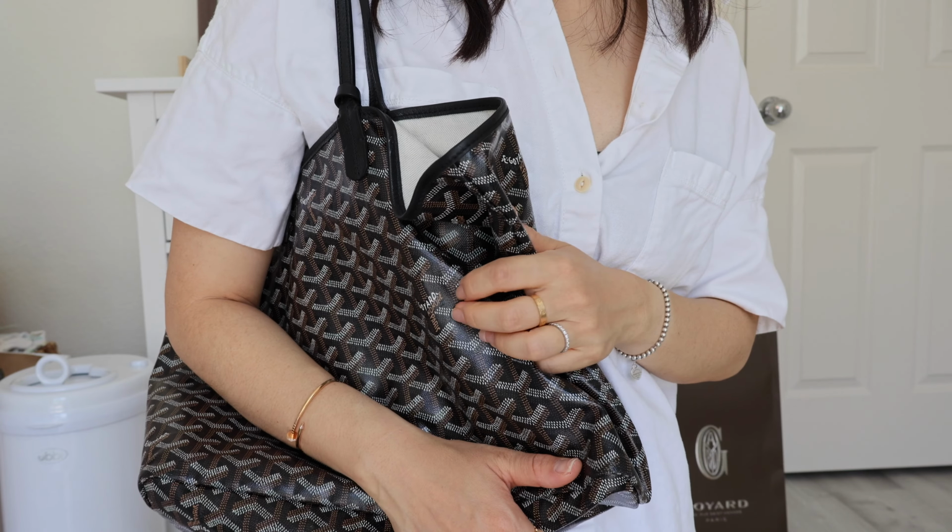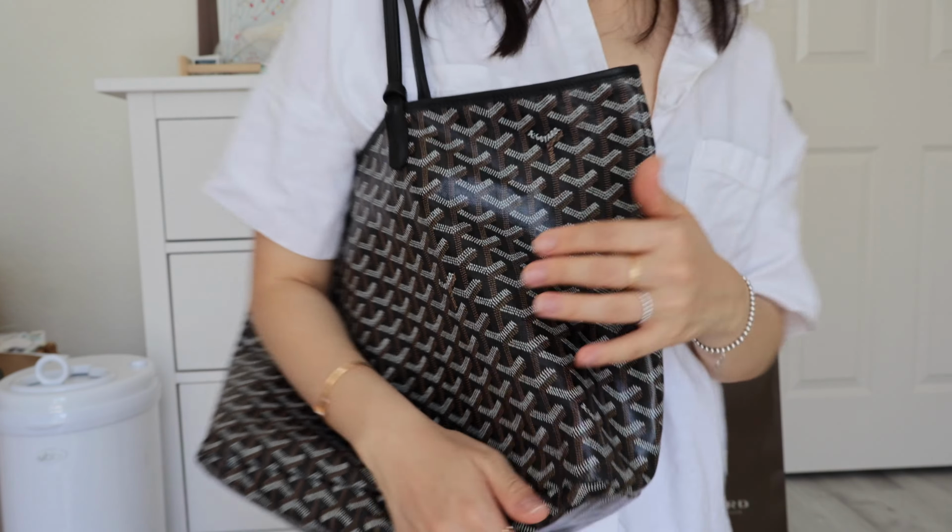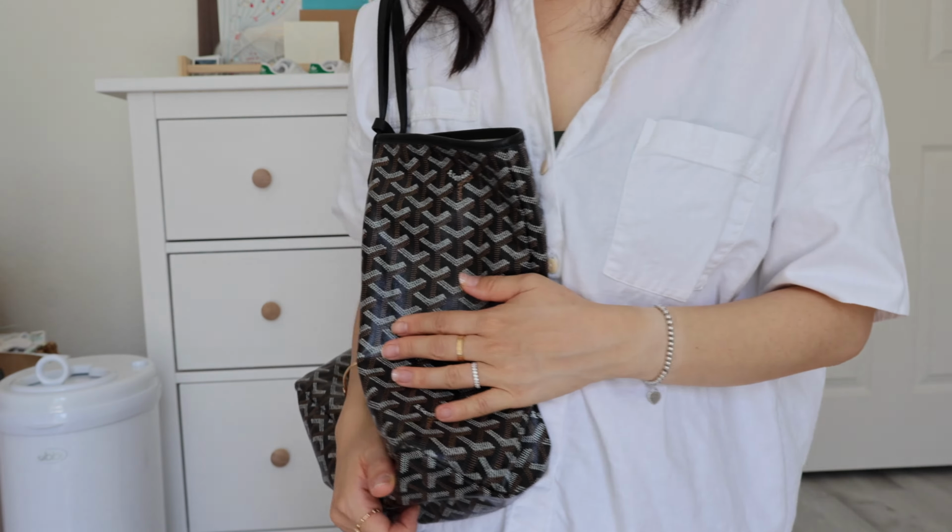I don't know what kind of canvas they're using on here, but I do feel like the canvas on a Neverfull is so much thicker, heavier, and more sturdy than whatever canvas they're using on this Goyard tote. It's definitely miles of difference in thickness, or maybe not quality, but just thickness. And I actually like that about the Goyard because it's beautifully collapsing and you can just put things in there and squish it against your body, because I don't really like bags that jut out, especially since I'm a little smaller.